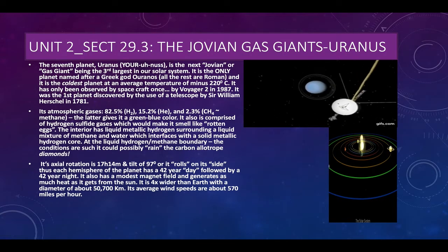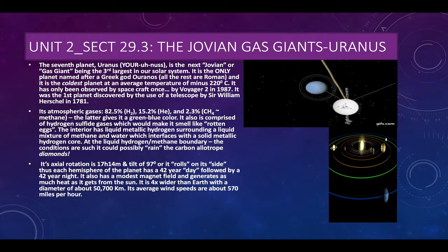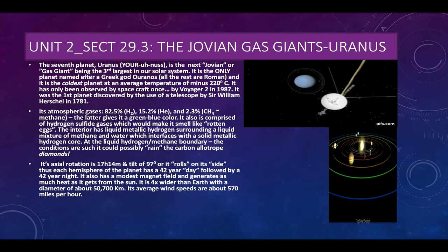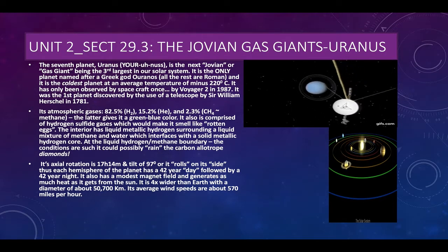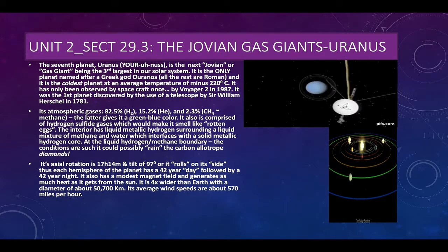The axial rotation is 17 hours and 14 minutes, and it has a tilt of 97 degrees. So basically it rolls on its side. And so each hemisphere of the planet has a 42-year-long day, followed by a 42-year-long night. There's also a modest magnetic field that generates as much heat as it gets from the sun. So where Jupiter and Saturn are double, generating twice as much heat as they receive, this is almost a one-for-one exchange. The heat it gets from the sun is about what it generates internally as well.